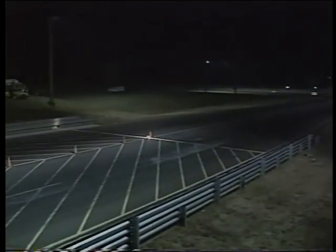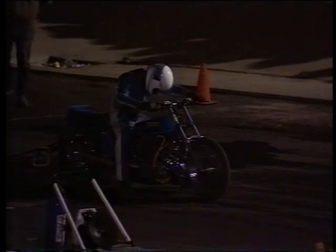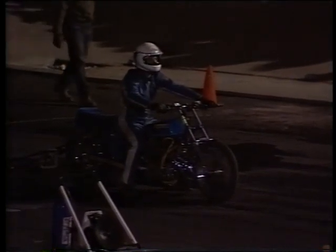First round of Competition Bike Eliminator at the 1991 Australian Drag Racing Nationals. Joe Marshall lifts the front wheel. The engine bogged a little bit. We haven't seen Lehman yet. He's leaning the bike, trying to get into the race, but no way. 9.99 at 144.09 miles an hour. That's 0.06 under the record there for Joe Marshall.